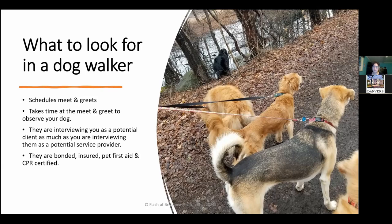We're in the middle of a pandemic. One of my biggest things that I'm seeing right now with all my clients, last year it was separation anxiety. This year it is dogs having problems with people entering their homes. So that's what I'm seeing mostly right now. So you want to see how your potential dog walker will handle that.